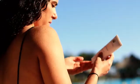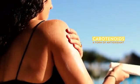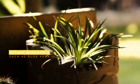They're water resistant, they are non-greasy, you can use them for your face and your body, and they can be used by the entire family. You'll find that they're a bit pinkish in color. That's because they contain carotenoids, which is a form of antioxidant. And they also contain other botanic ingredients, for instance aloe vera, meaning that they're going to hydrate and soothe your skin whilst being in the sun.